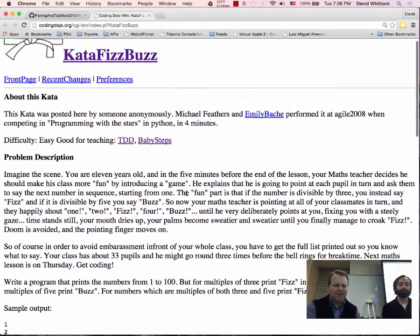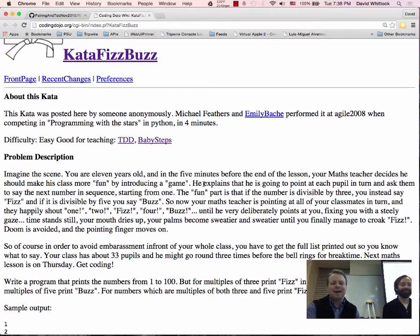Basically, there are numbers, and what the program's supposed to do is print out the number unless it's divisible by 3, in which case it should print out fizz. Divisible by 5, it should print buzz. And if it's both divisible by 3 and 5, print Fizzbuzz.